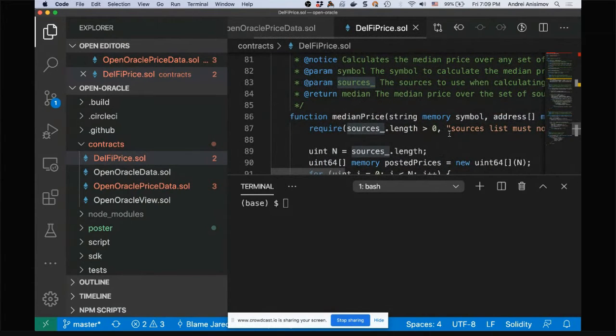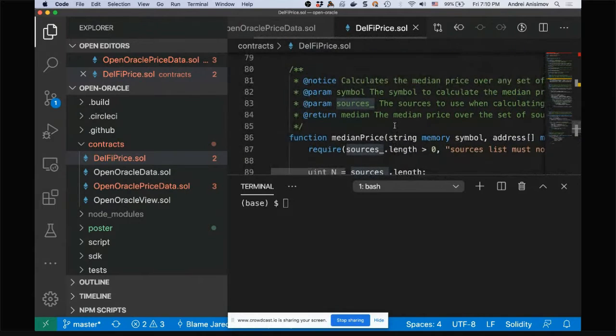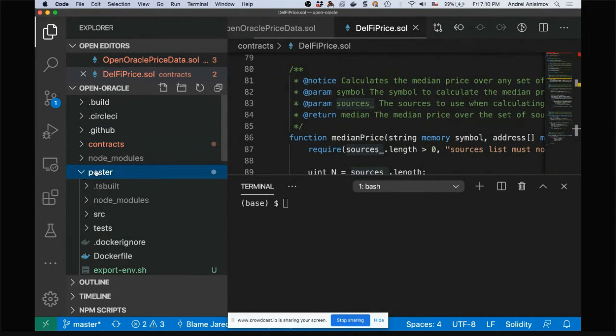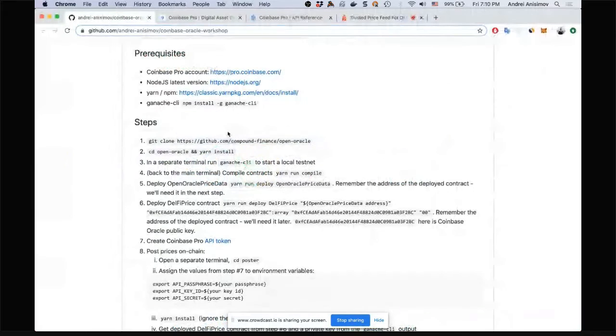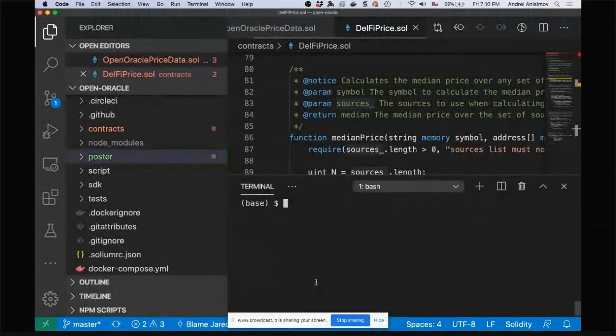Obviously you can create your own contract and do whatever you want there. The cool thing about Coinbase Oracle is that the payload we return from the API is compatible with Compound Open Oracle contracts, so you can just directly publish it into the smart contract. And in fact, the Compound team even created a JavaScript script here that enables you to do it really easily. So let's go to our first step.